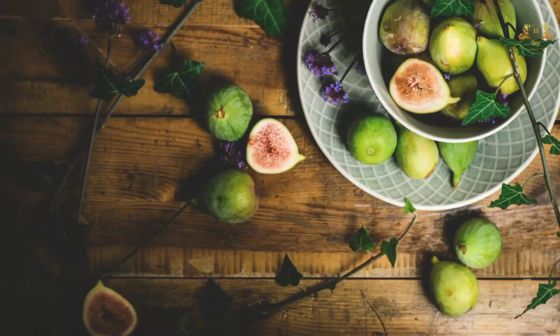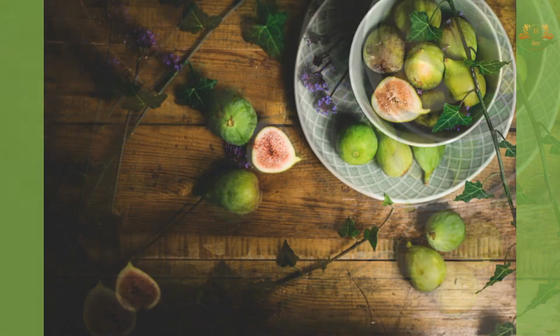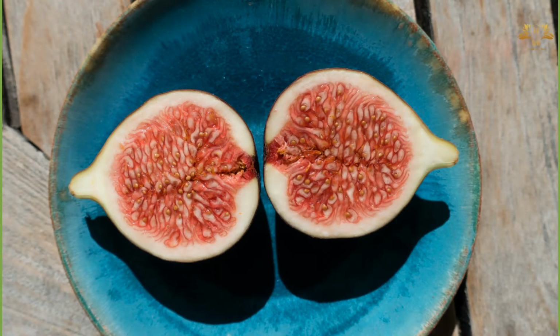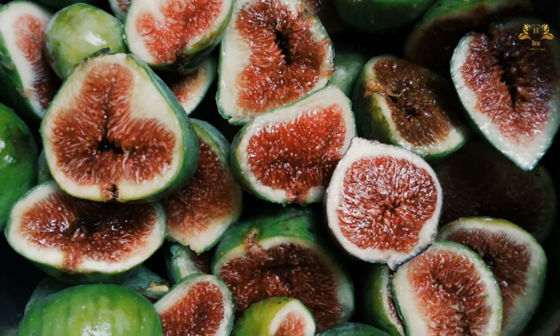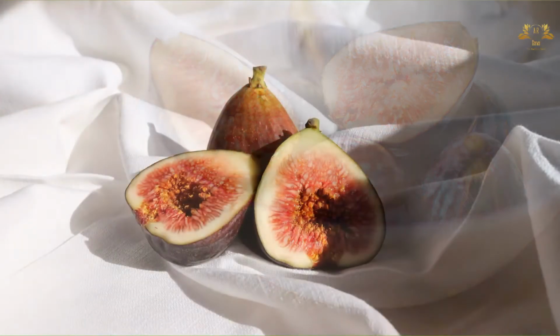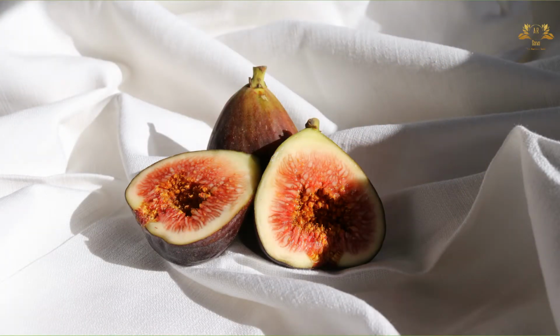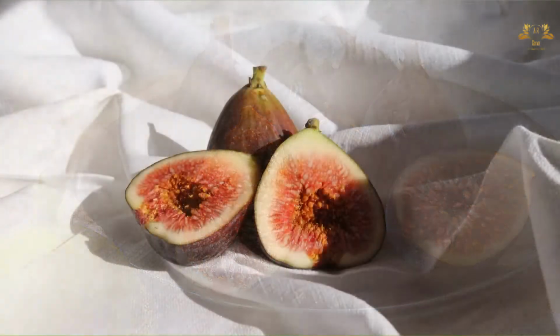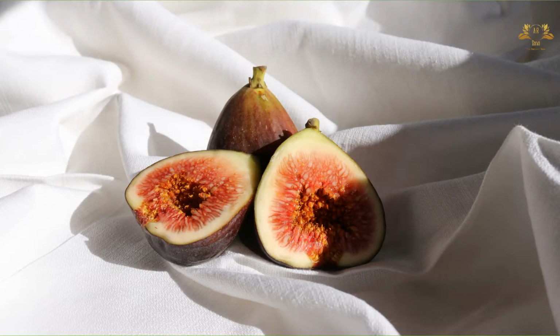The figs contain natural sugars, minerals, and antioxidants. Minerals such as calcium, magnesium, phosphorus, iron, copper, and vitamins A and K are also present in the fig fruit. They are high in fiber.